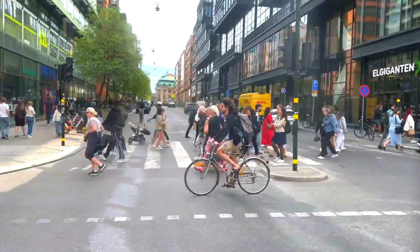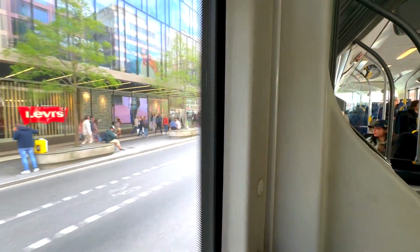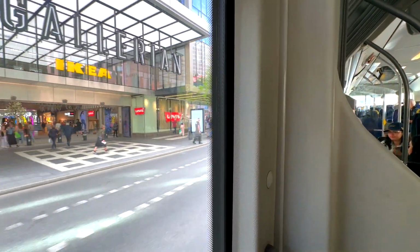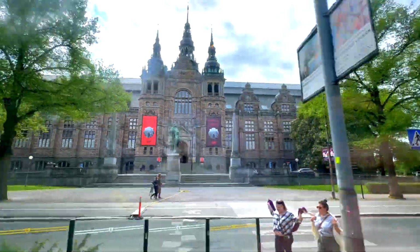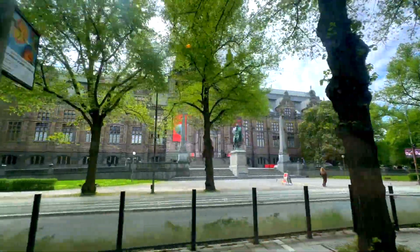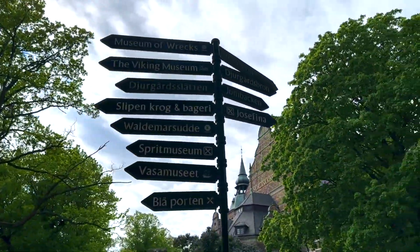If you know me, you know I like to get around a city either by walking or by using public transportation, so I hopped on a bus and I headed to Djurgården to check out Vasa Museum. Also, my apologies for the pronunciation. I just want to point out how beautiful it is out here, both in the public transportation system and check out this scenery.